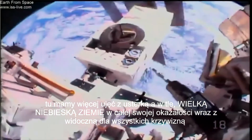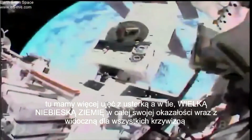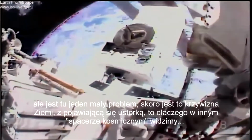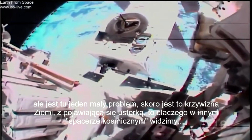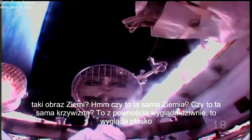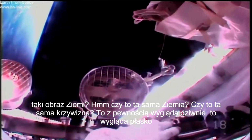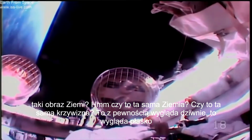Here we get some more glitchy footage, but there it is in the background. The big blue marble. There in all its glory, the curvature and all. Easy for us all to see. But there is one little problem. If that's the curvature of the Earth glitching in and out, then why do we also see this footage in the spacewalk? Is that the same Earth? Is that the same curvature? That certainly looks weird. That looks flat.